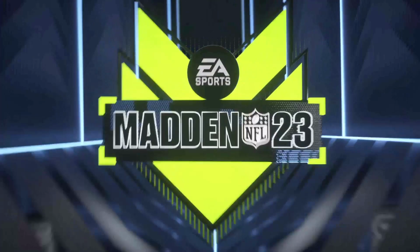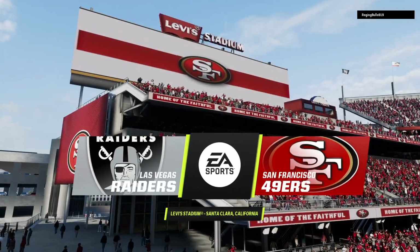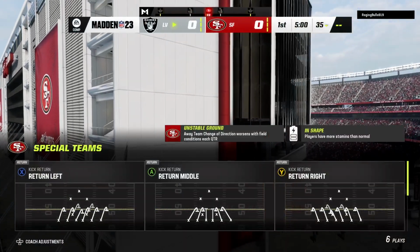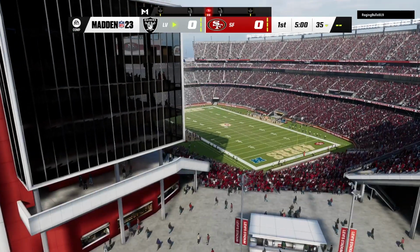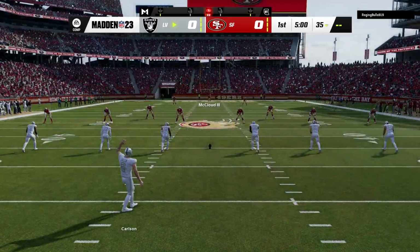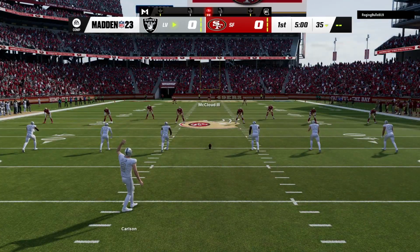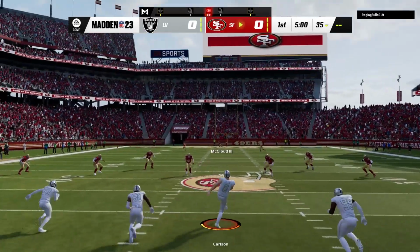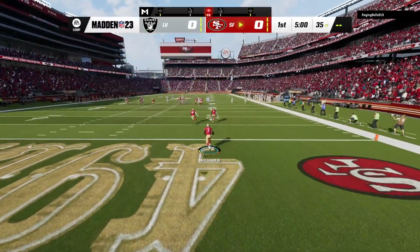The NFL is on EA Sports, and we are in Silicon Valley at Levi's Stadium in Santa Clara. Straight ahead, we've got a good one on tap here between the Las Vegas Raiders and the San Francisco 49ers. Here's the former Auburn kicker Daniel Carlson to get this one started. And we are underway from Santa Clara.